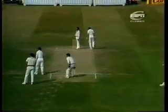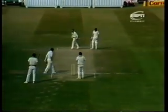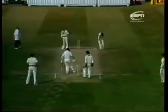Touch rough in the middle of the bat. Good chase there by Jeff Lawson, the Australian fielder. Two to Boycott, not quite middled. Boycott 24 not out.